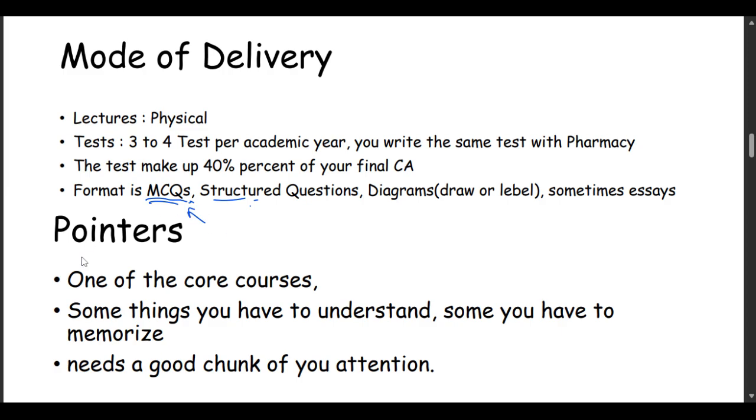All right, so pointers. Like I said, anatomy is one of those core courses you have to pay particular attention to. Some things you have to understand, some things you have to memorize. This is a very important point. You find structures that you're just going to have to memorize. You're just going to have to know that this structure is called this, you don't need an explanation. Then there are some things that you have to understand, like processes, in case they ask you a question that involves a mechanism. So things you need to understand, things you need to memorize, balance these two up. Anatomy is one of those courses that people complain is a lot of stuff, but just know how to balance yourself, and it needs a good chunk of your attention. That's exactly what I meant earlier.